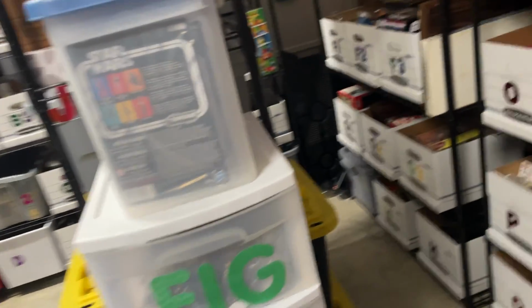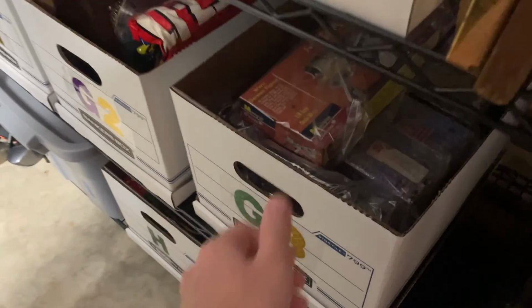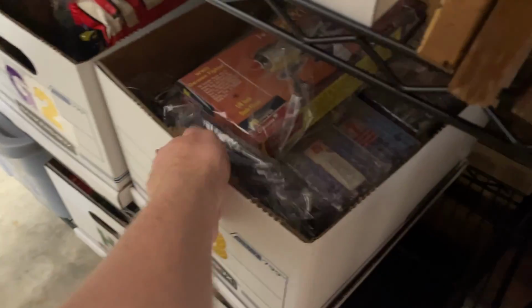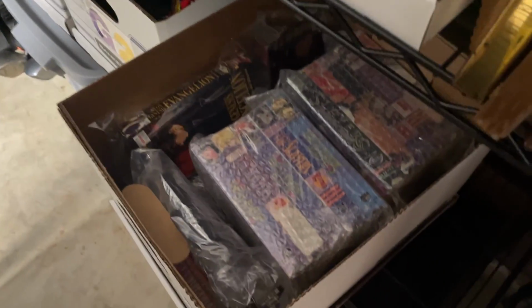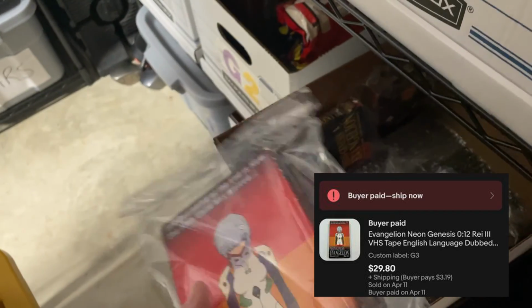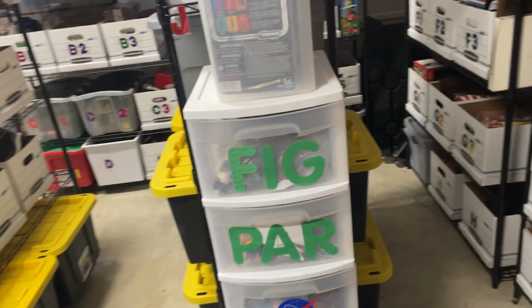All right, the next thing that sold is a VHS tape in G3. It's an anime type VHS tape called Neo Genesis, and I have a couple of them in here. I remember the front is red. I think it's this one here. There it is. And that guy sold, believe it or not, used for $29.80.